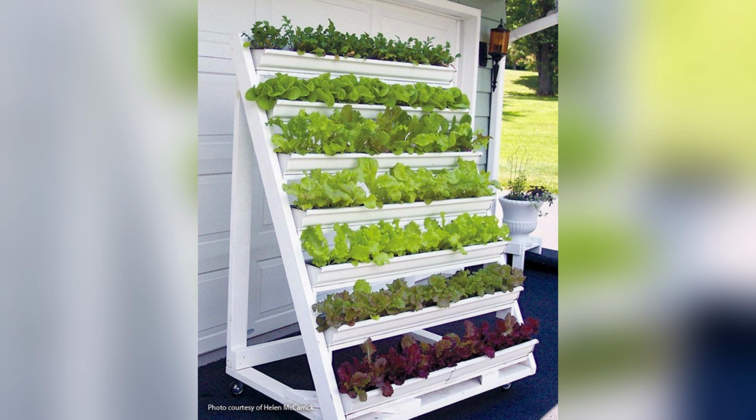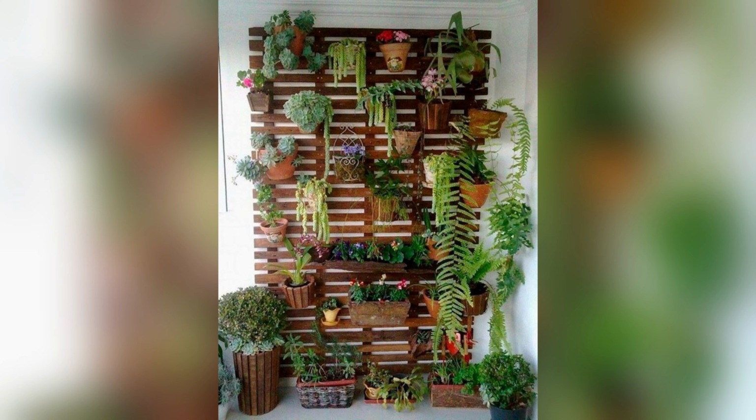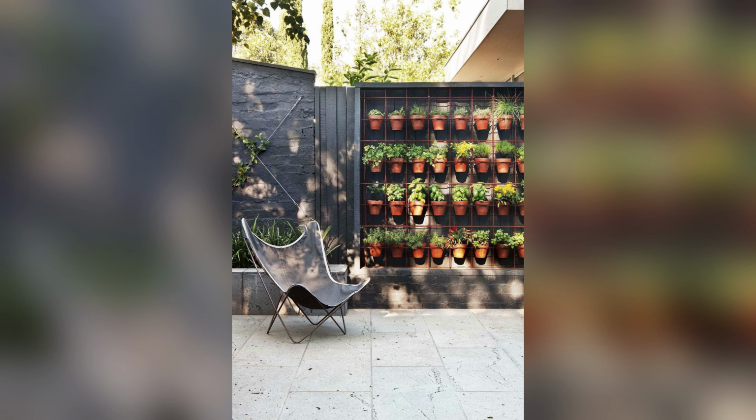So whether you're a seasoned gardener or a novice with a green thumb, don't let cost be a barrier to enjoying the beauty and benefits of vertical gardening.